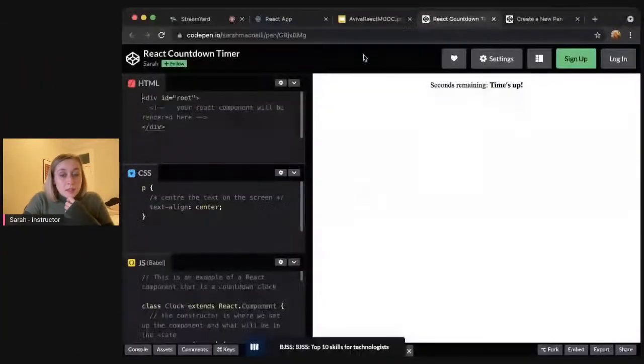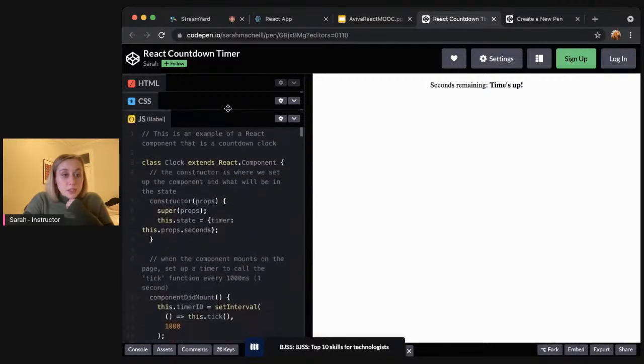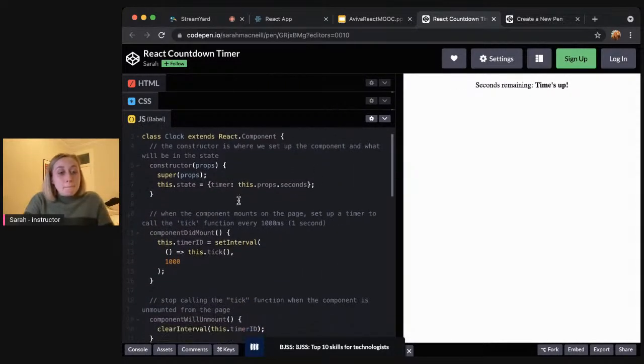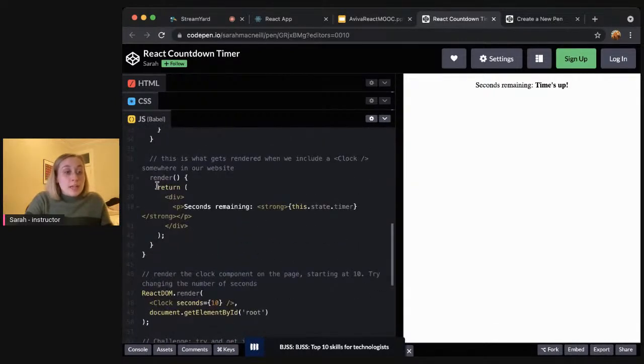All right. So you can see this one in the slides as well. So what we've got is a little countdown timer. And what I want you to pay attention to is this JavaScript code on the left here. So this is an example of a React component. And remember our render function is what we're going to render on the page. And that's going to return some HTML looking stuff. So we've got a div here and a paragraph.